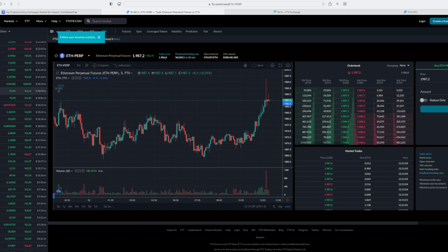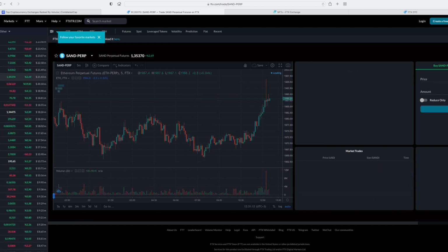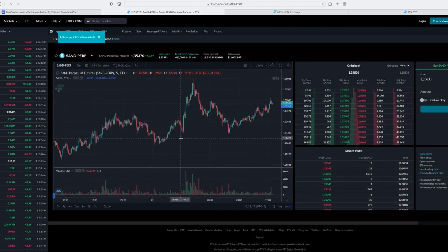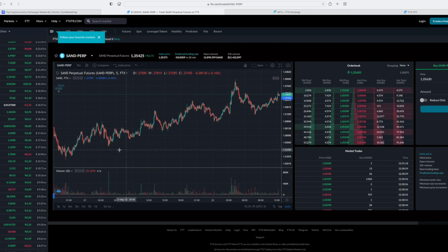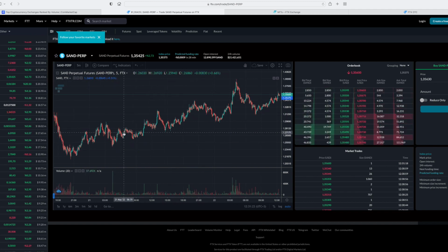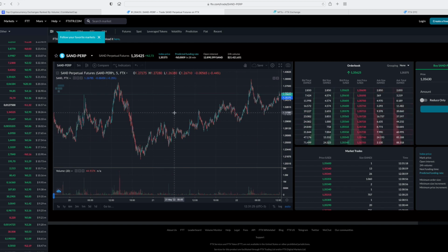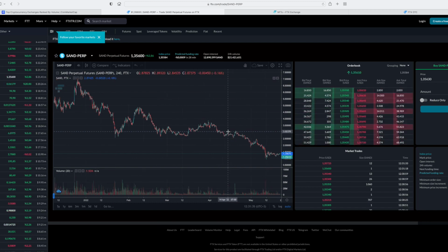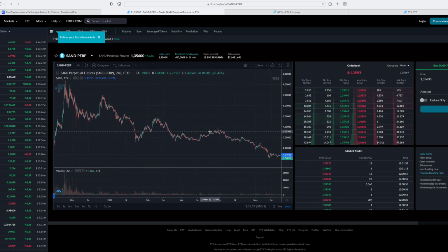FTT is the FTX ecosystem's utility token. Holders of FTT receive numerous benefits, including weekly buying and burning of FTT, lower FTX trading fees, OTC rebates, collateral for futures trading, and socialized gains from the insurance fund. We will take a more in-depth look at FTX's leveraged tokens, Move and FTT token in parts 2 and 3 of this series.